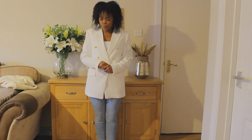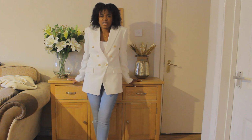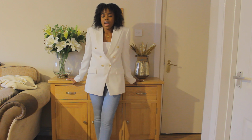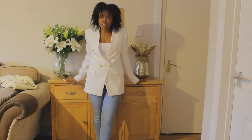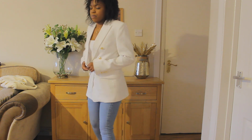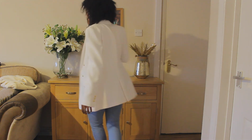£70, size small. Pairing it with jeans, I would also wear a dress underneath this, like a white dress, and just have a coat over it, as I do like to wear blazers instead of a coat. But yeah, I love this. Just so unfortunate that it's the wrong size. But yeah, classic piece that every girl needs in her wardrobe.